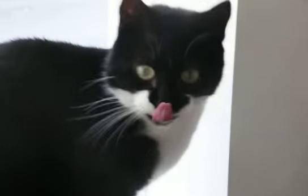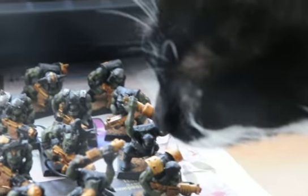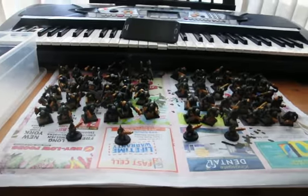Hey, yeah, since last time I ended with Robin, this is Cora, and she's interested, and she thinks the models are cool too. Don't you, huh? Don't you, okay, I'll end it there.